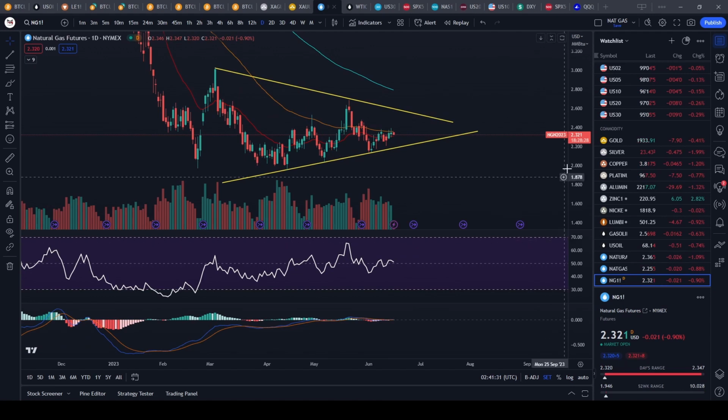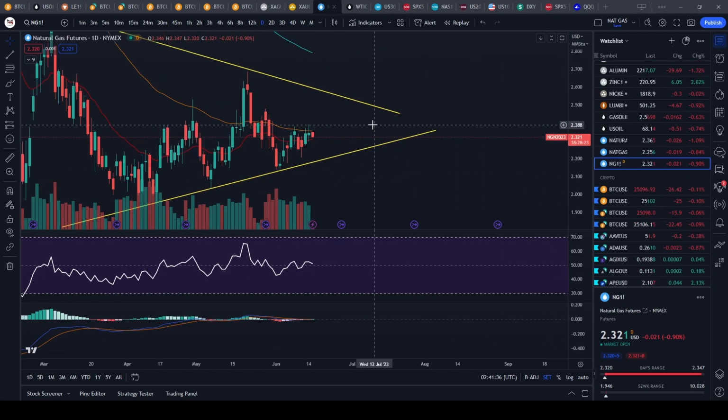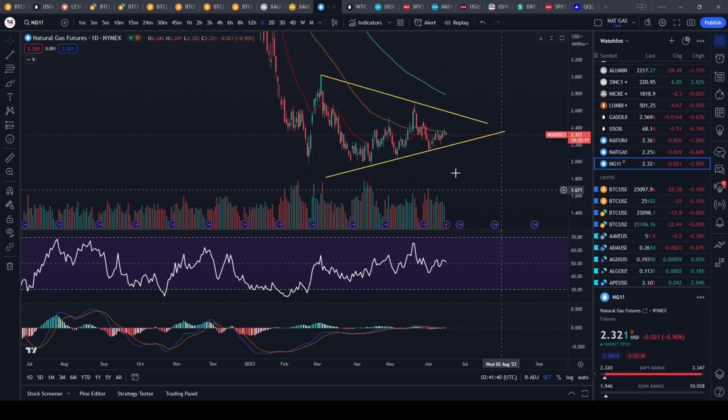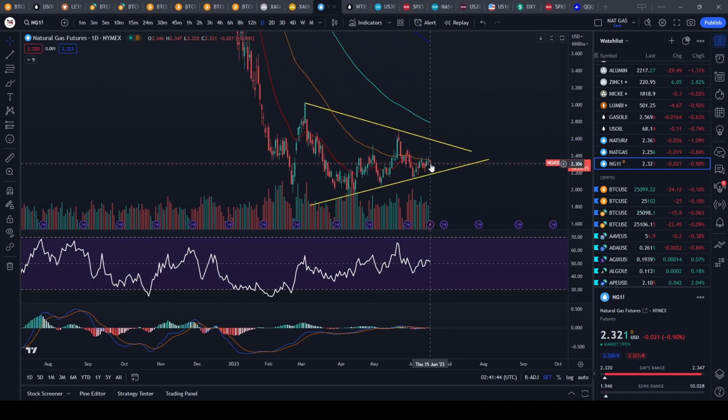So natural gas is actually acting very well considering oil is going down consistently. Nat gas is holding its levels at the moment, but if it starts to give, you could technically break this triangle and start to make a lower low. So again, we really need nat gas to start to break out sooner than later.